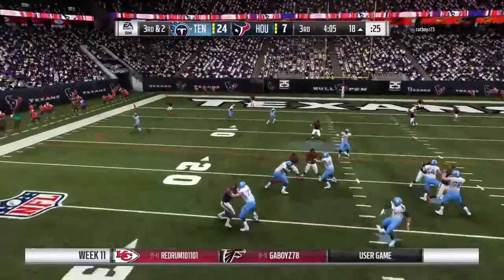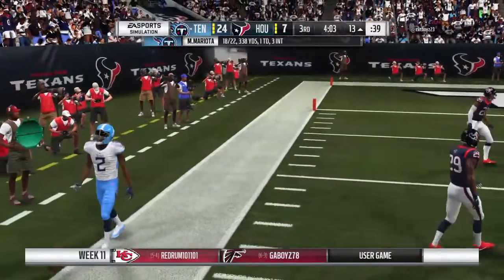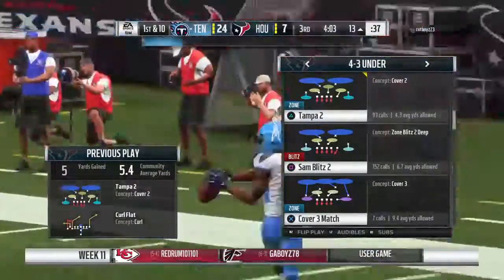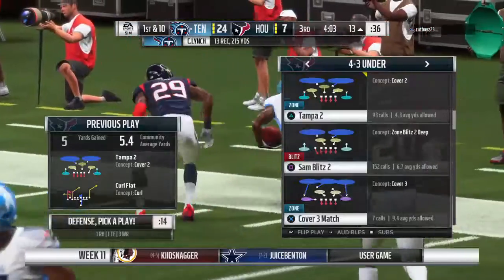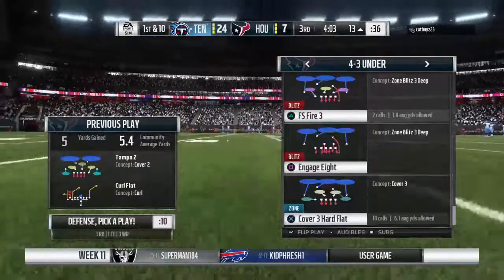Mariota on 3rd and 2. Throwing the out route incomplete. That's Lynch. And able to get this down inside the 15 to either the 13 or 14 before he's out of bounds. They get 5 out of that one, and it moves the chains.